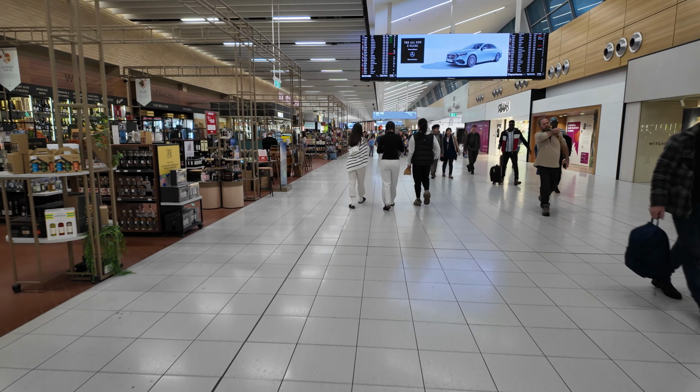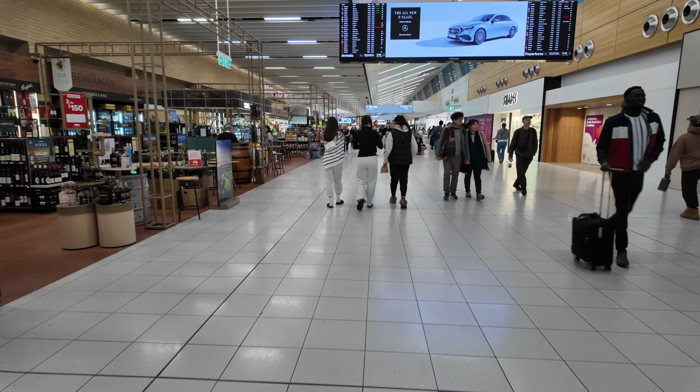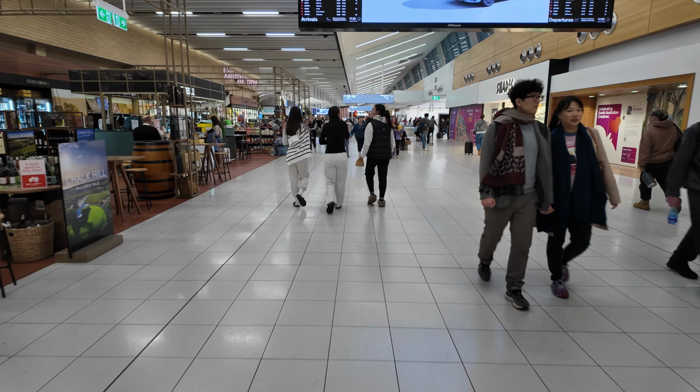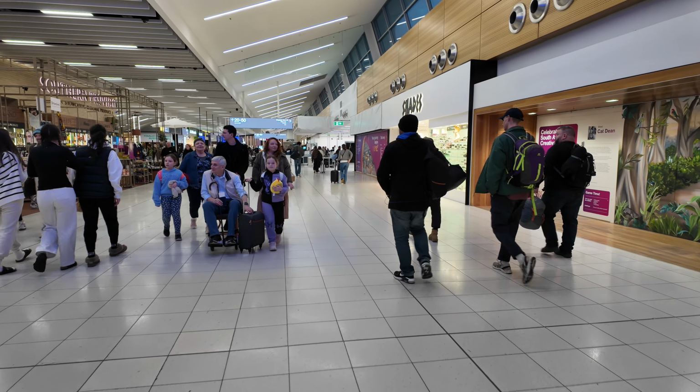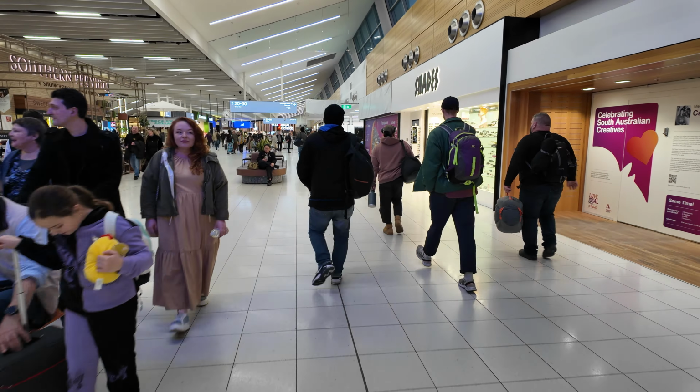The fact that I only paid $99 for today's flight all the way from Perth to Adelaide and only an extra $15 for an exit row seat has to be one of the bargains of the century in terms of Australian aviation, considering how inclusive the flight was.